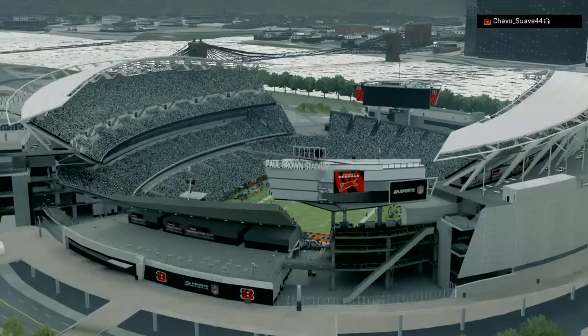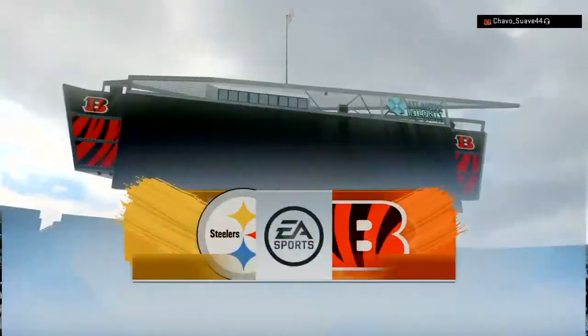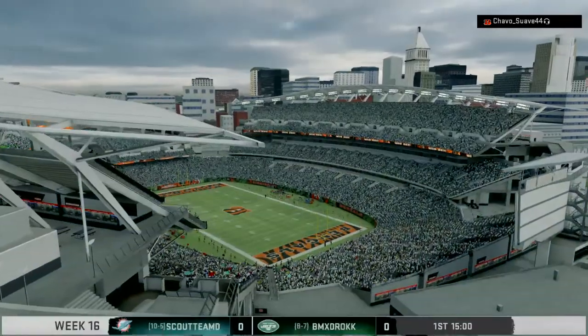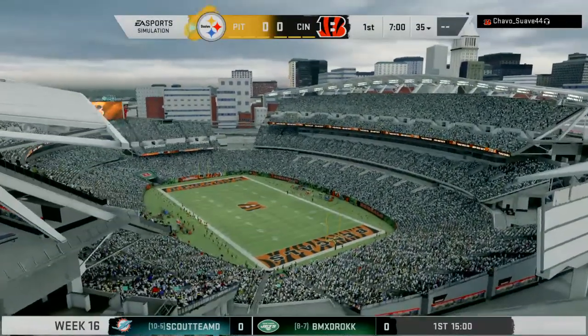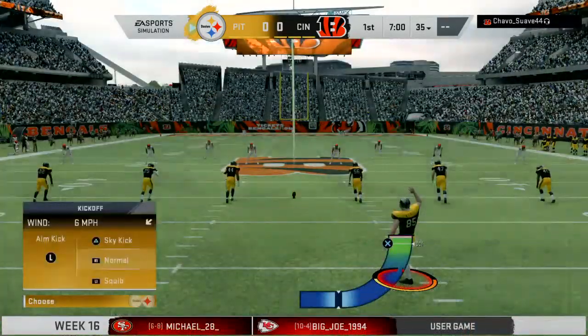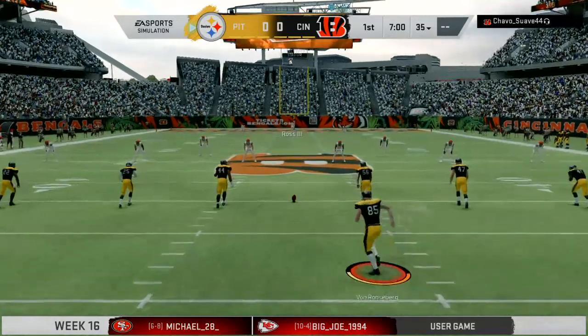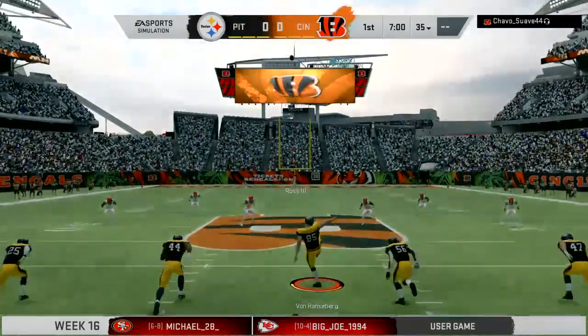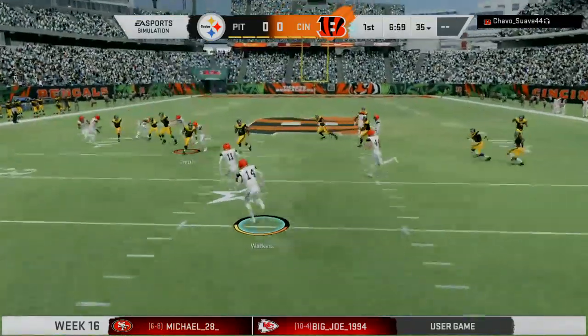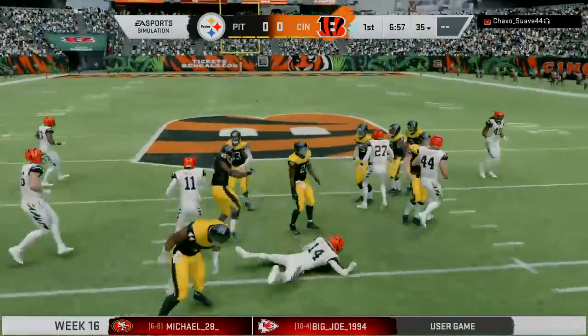On a chilly December afternoon, EA Sports coverage of the NFL brings us to Paul Brown Stadium in Cincinnati, Ohio. Nothing like the fanfare of introductions to an NFL game, and that was in evidence a moment ago. Fireworks, pyrotechnics, you name it. This crowd is ready as their guys get set to match up between the Pittsburgh Steelers and the Cincinnati Bengals.